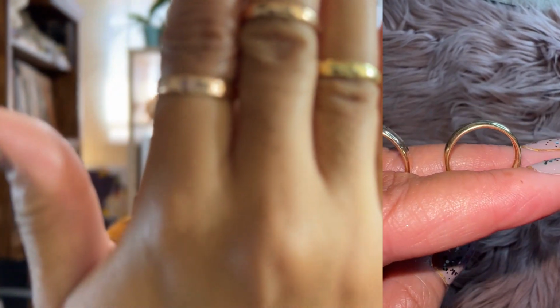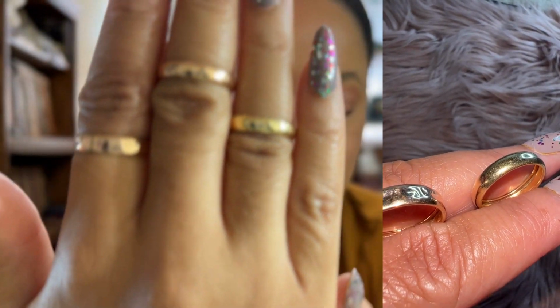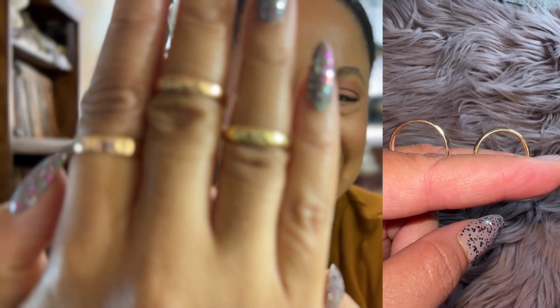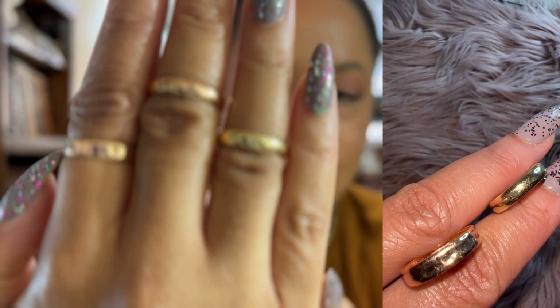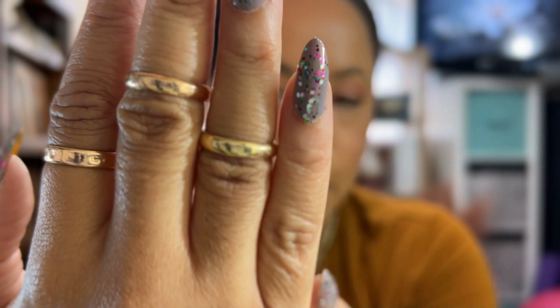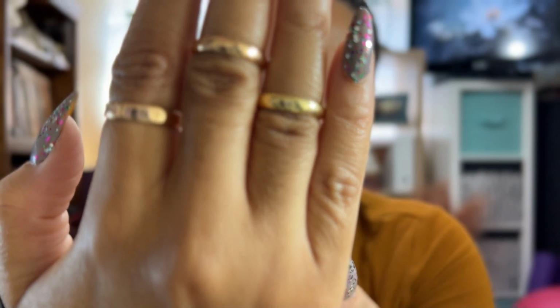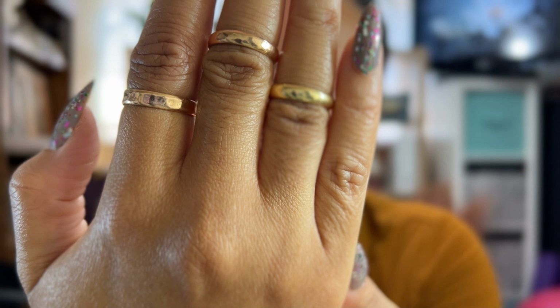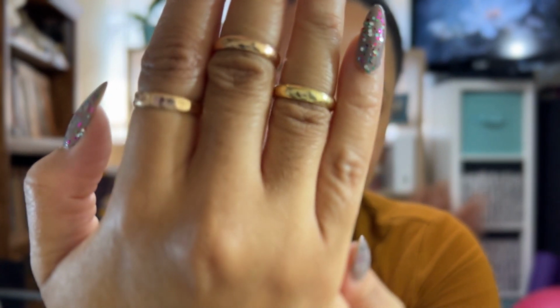So if you didn't notice on the first look, some of the rings, like this one here, have dents in them. I wear them often, so they're easily dented. This one here is the smaller of the rings, and so it's a little bit more sturdy just because it's a smaller size, and so it doesn't have as many dents.